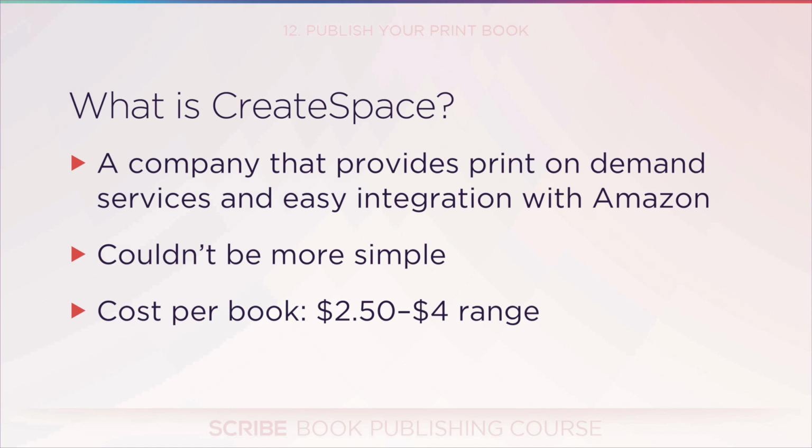CreateSpace couldn't be more simple. You upload your files, enter the relevant information, and in 1 to 5 days, your paperback book will be live and available for sale on Amazon. Depending on the length of your book, your cost per book will be in the $2.50 to $4 range. You can order copies directly at this price or sell them on Amazon and have the book cost taken directly off the top of people's purchase price.